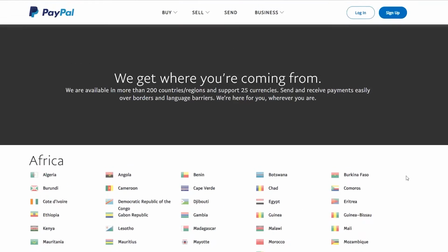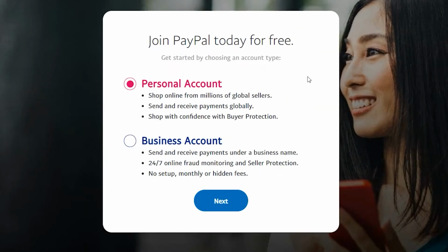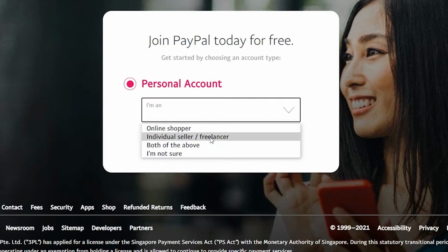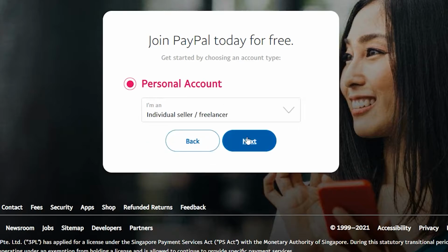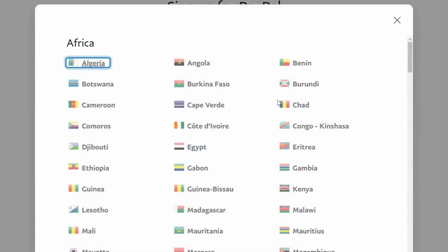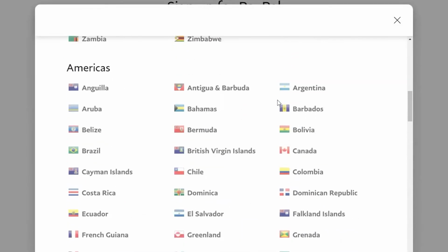And on the next page, you'll see the sign up button in the upper right corner, which you'll want to click. Just select personal account and click continue. You'll simply fill in your first and last names, email address, phone number, address, and other information from there. And once you've established your PayPal account, you'll be able to receive payments, so it's time to move on to the second platform. Of course, Google is the platform in question.